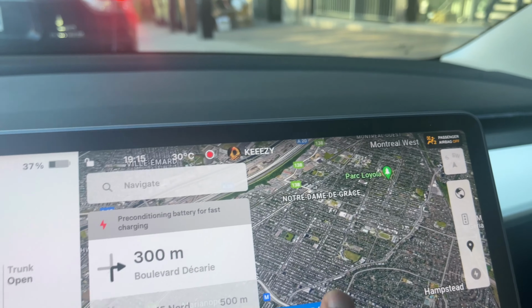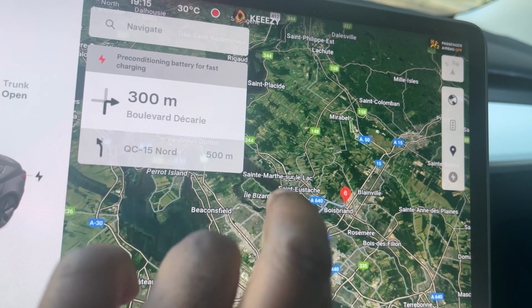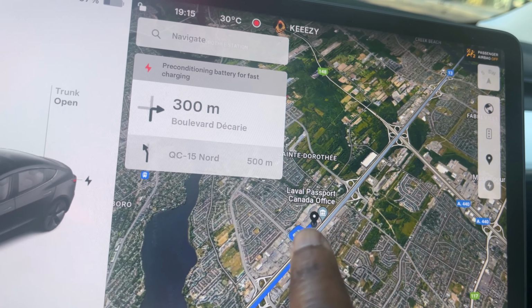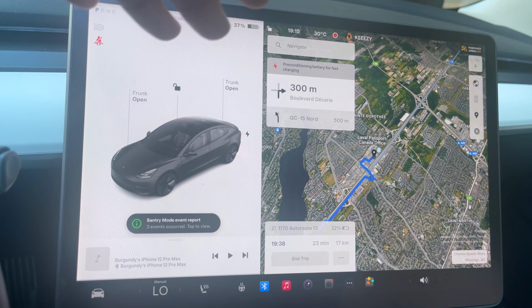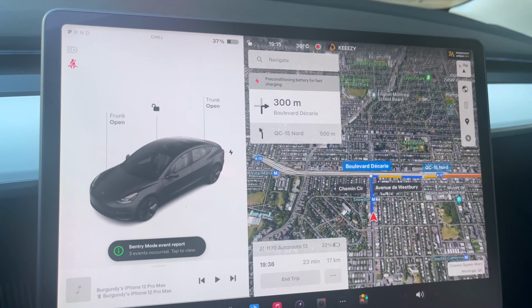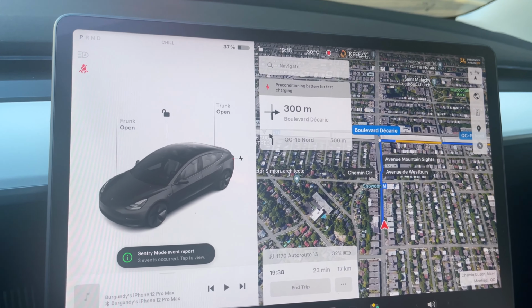So as you can see, we're at 37% state of charge, and we put a Tesla supercharger to get the preconditioning, but we're actually going to a fast charger here at Couche-Tard that does 180 kilowatts. So like I said, hopefully we can get the full amount of range. So the 170 kilowatts charge that we can get with this car, and hopefully we can actually get it to start, because last time was a horror story and I hopefully don't want to repeat that story.